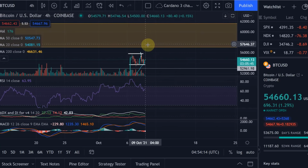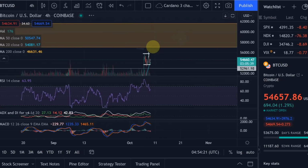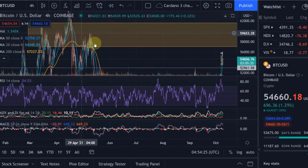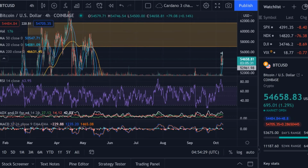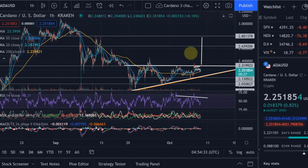resistance box here, which is starting at 57k, which is the beginning of various resistance levels for Bitcoin before we can move to the 65k. You can see it here at 57k, the major resistance levels begin. Let's go to Cardano. Cardano also moves in a very similar pattern.